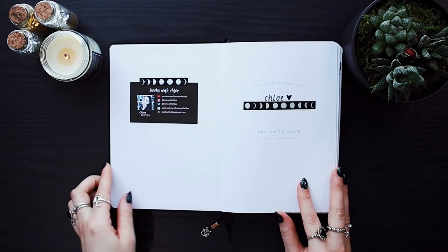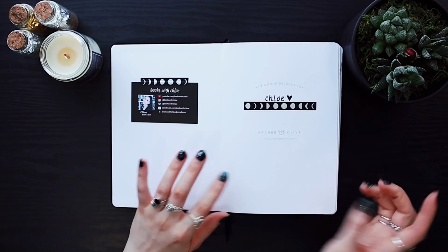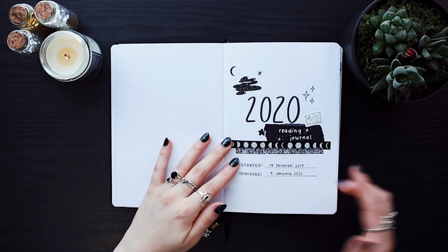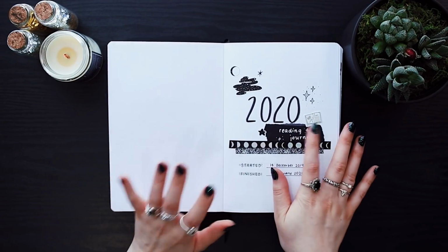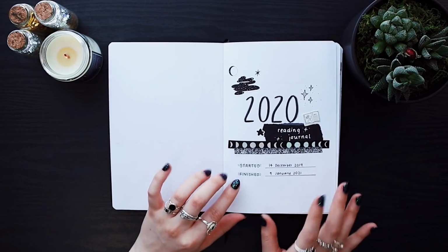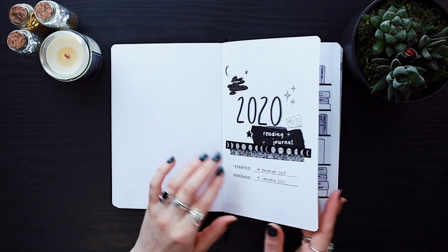So this is the first page. I just have my business card and obviously just a really simple page to say it belongs to Chloe. Then this page I kind of hate, and I did mention that in my setup video, and I didn't end up fixing it because I just wasn't bothered. But yeah, this just says 2020 reading journal. Started 14th of December, finished 9th of January.